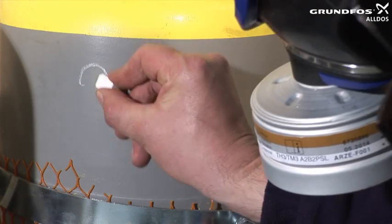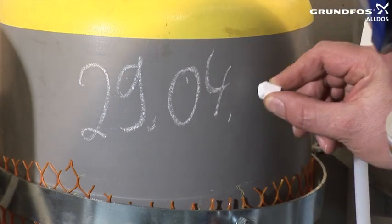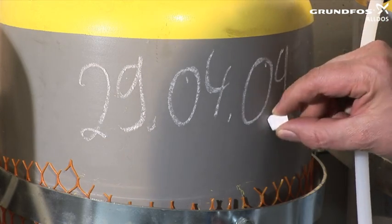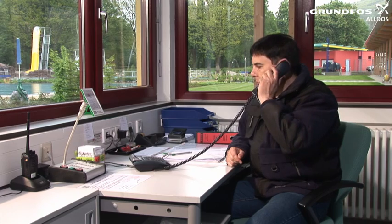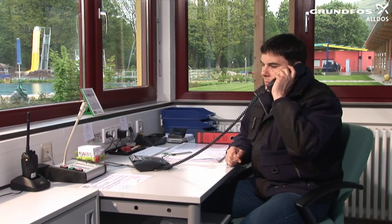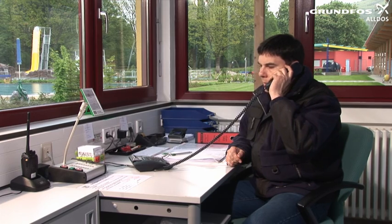Then, label the new cylinder indicating the date on which it was connected. When all the work on the chlorine gas equipment is complete, inform the fire service that the work is finished.